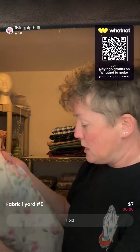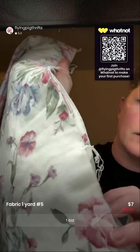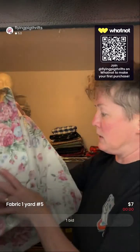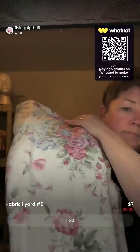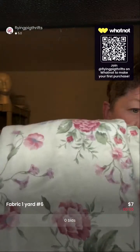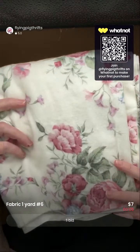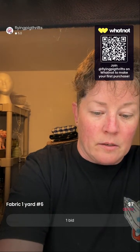All right, this says 1 yard, and this is flannel. There's the edge. A little frayed, so I'm not sure if this has been washed or not. Flannel with these big roses on it, and I measured it at 1 yard. Thank you, Vintage Chick. And there we go. Julie likes this. Julie, congratulations. That is for you. Stick that Post-it note in there. There it goes.